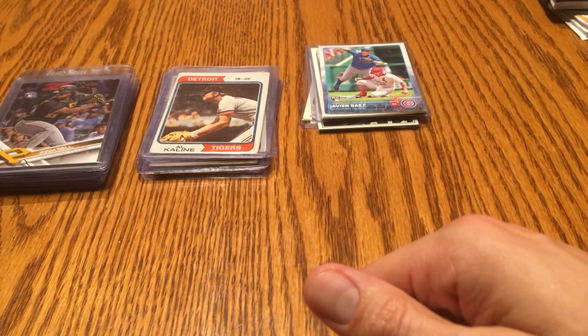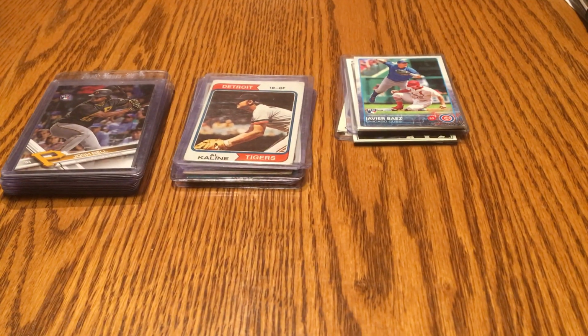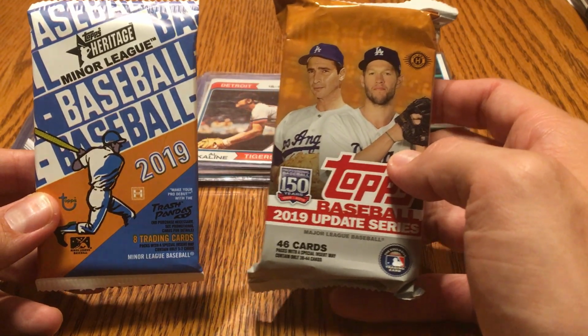So those are all the cards I picked up. Not too bad. I think I spent about $25 on that collection of cards. There was a dealer there with a couple of packs, and so I will open these up as well.